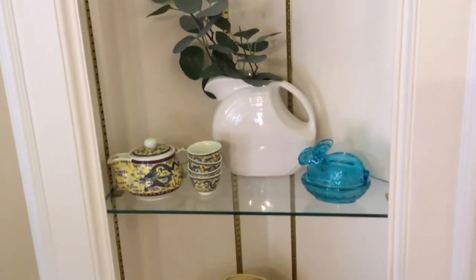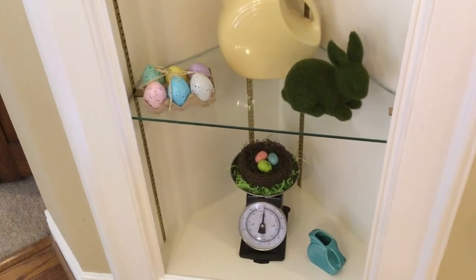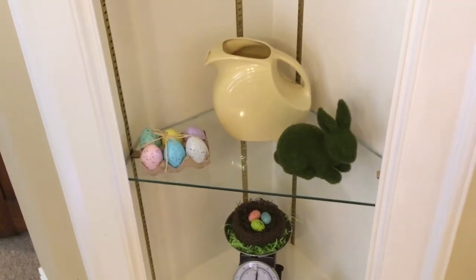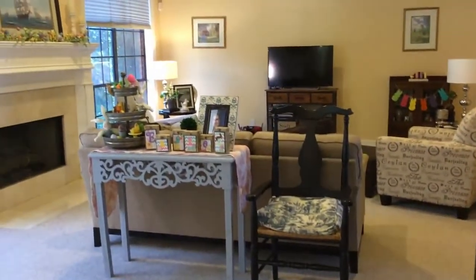I did add that cute little glass bunny from Hallmark. There's another one of those nests of eggs from Hobby Lobby, some more of the Dollar Tree eggs, and that bunny that is from Hobby Lobby. All right, let's go into the living room.